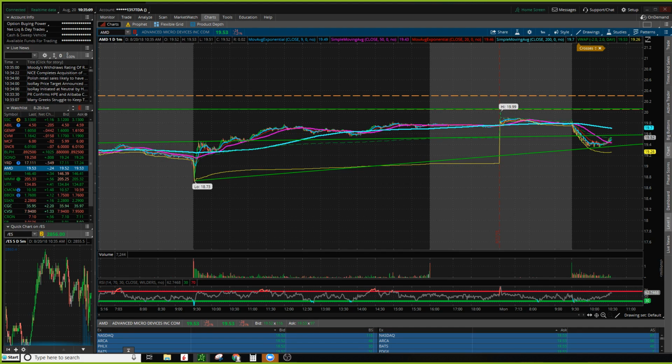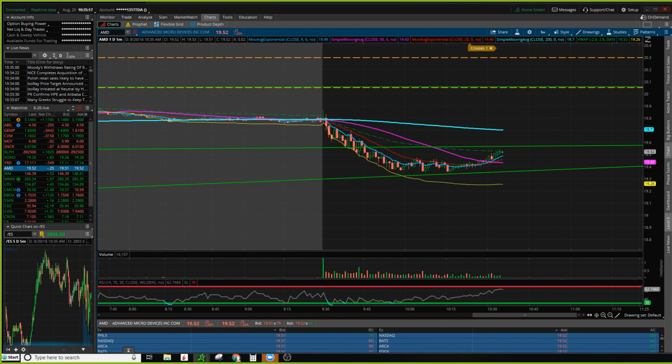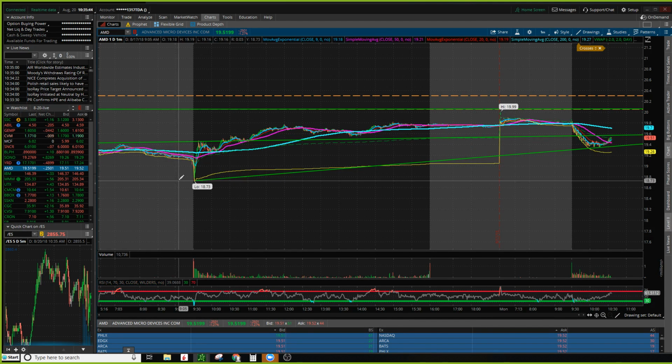Yeah, AMD does have great range trading, reversals. Great bid-ask spread of a penny. You can't ask for much better than that. High volume. If you guys are new and want to test your pattern strategies with 100 shares or paper trade, obviously paper trade first, but what a great stock to buy 100 shares of and just learn these patterns and movements, and make a couple bucks while you do it.